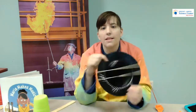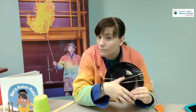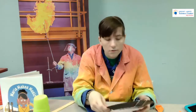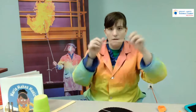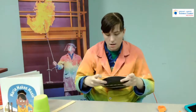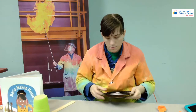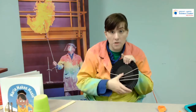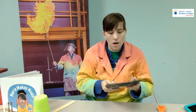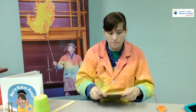So let's see, I have 2 strings now. Okay, got some notes happening. I'm going to add rubber band number 3. So I'm trying to make it look kind of like a real guitar. Multiple notes at once. That's good. I'm going to add number 4.